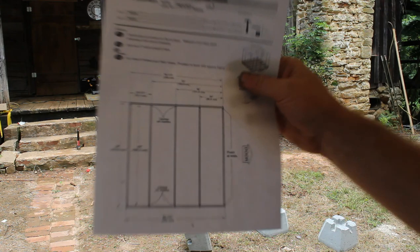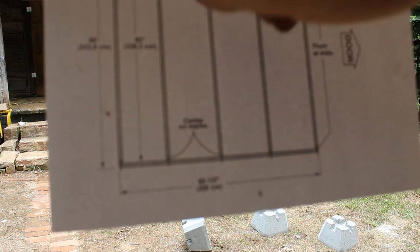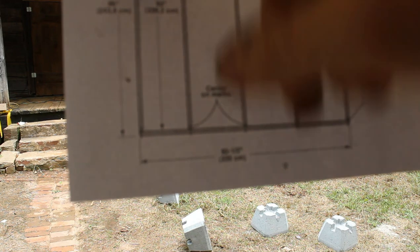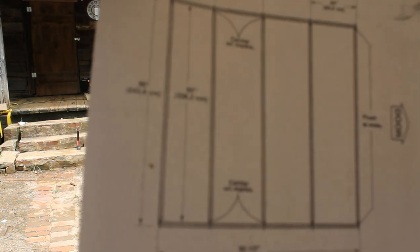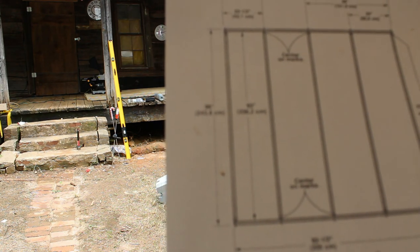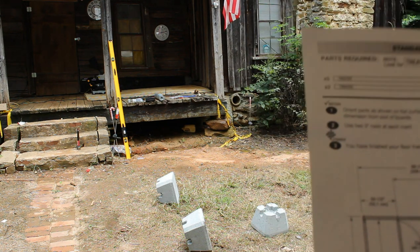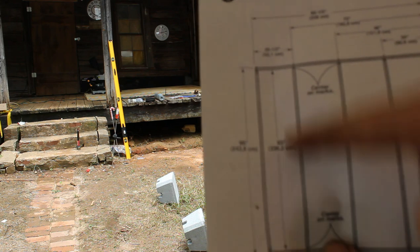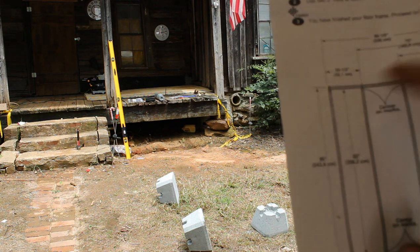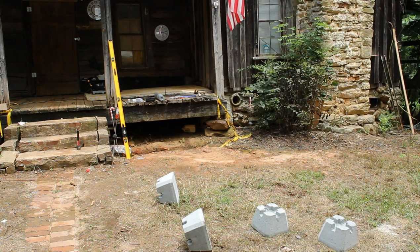So we'll look at this and we'll see that the 92 and a half one goes across the back all the way. And this is from end to end is 96 inches. So we'll go ahead and it's 93 from inseam to inseam. That's how long those boards are, so 93 inches from here to here. The whole thing is 96. So we'll put our short boards on the outside and we'll get it leveled up one way, then we'll get it leveled up the other way.